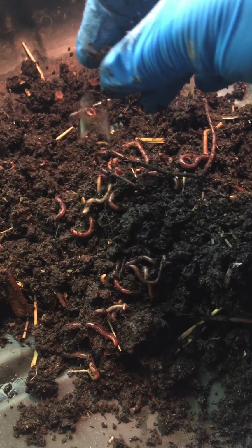But in nature, they could be found under cow pies, and that is the friendly way of saying cow manure. They're manure worms, and they prefer food that is of manure-like consistency. So, for example, cantaloupe, squash, they love soft fruits, they love soft vegetables, and that's what they're able to compost with most efficiency.